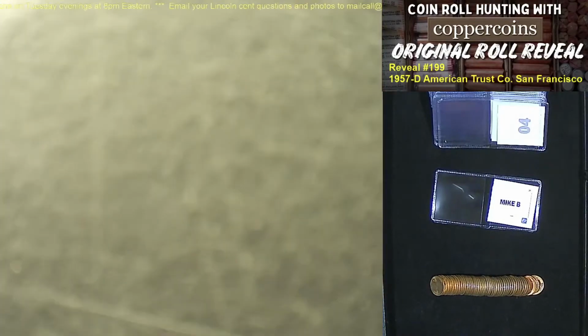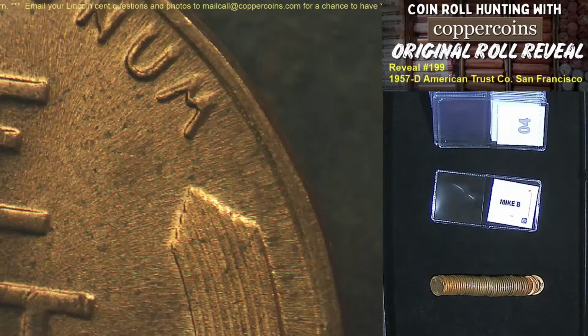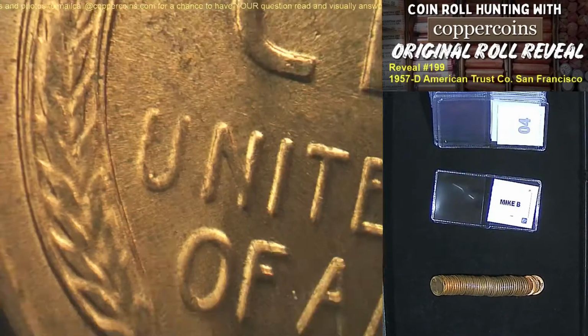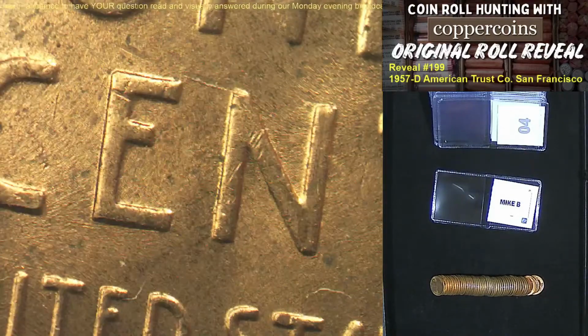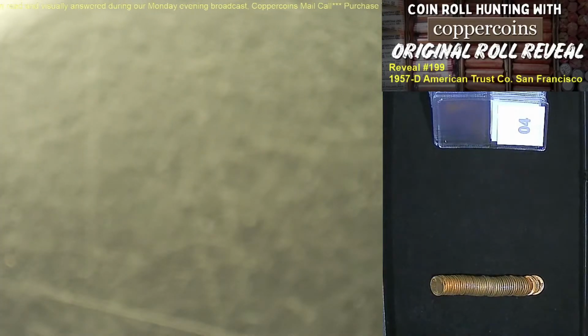Don't have anything on the obverse here. Let's take a look at the reverse. See if the reverse brings us anything. Well, nothing that I see as special on the reverse of this one, but we are going to hold this out just in case. It's going to be coin number 3 for Mike Birchman.